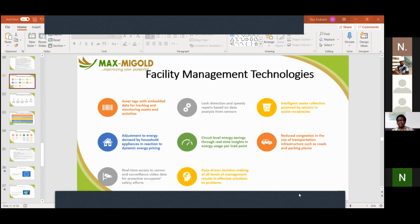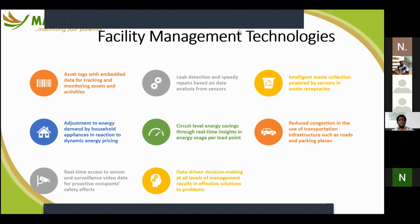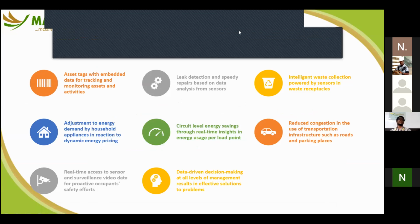Intelligent waste management system, waste collection system. This is very interesting. If you have to go around to every receptacle at certain points of the day to check if there's waste to take out, you will do all that round. You have enough people doing that continuously.